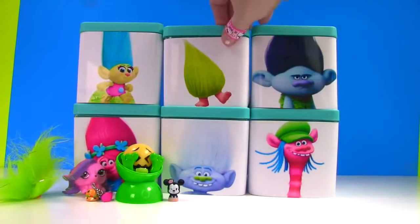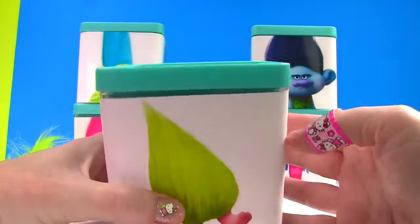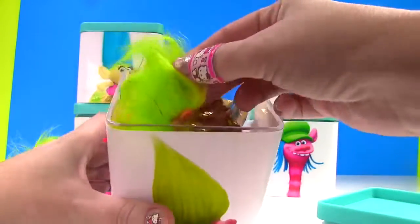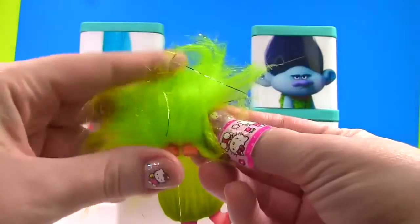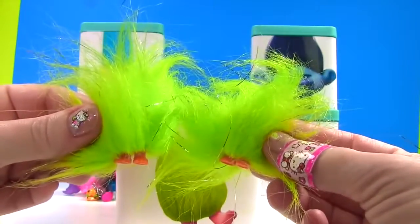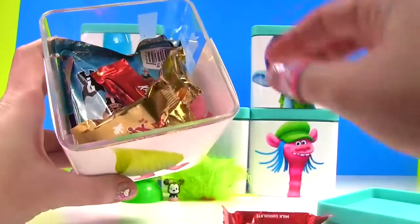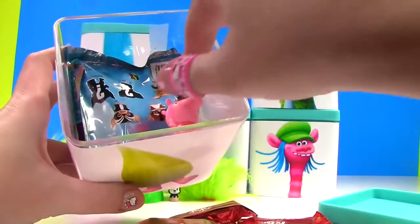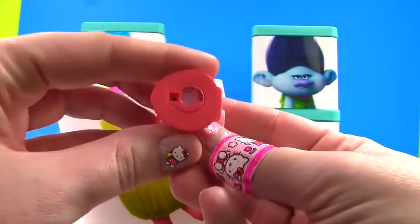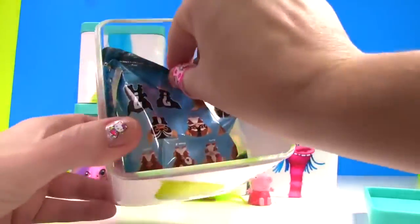Speaking of adorable, let's get this little Fuzzbert box open. What does he have for us? Whoa, lots of candy and hair. Well, here is another Fuzzbert. So now we have Fuzzbert twins. Oh, so cute. There's lots of candy in here. Twix, Kit Kat, whoa, so much chocolate. And look, it's a little Peppa Pig micro light. Let's shine that light, shine that light. Well, this looks super crazy.